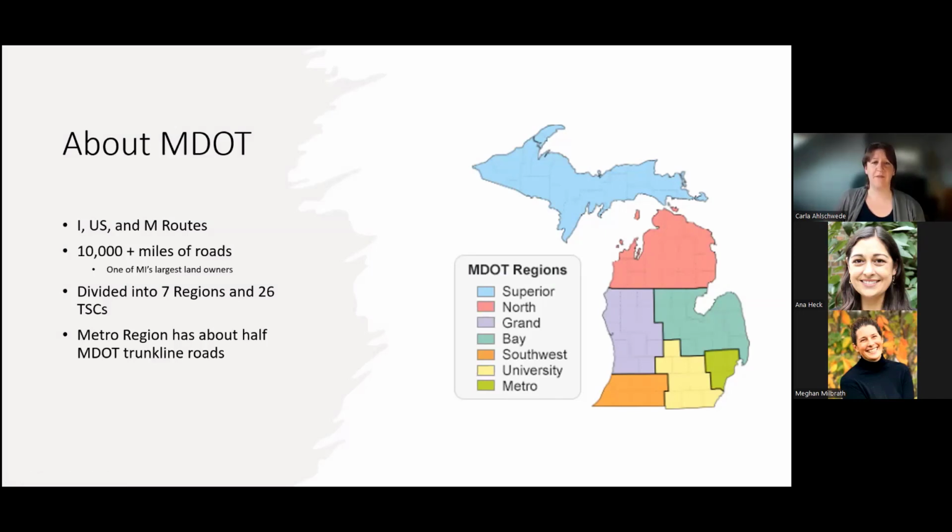We also, in the metro region here in Metro Detroit, which is Wayne, Oakland, and Macomb counties, have about half of MDOT's roads, and about half of the funding for MDOT goes to the metro region.